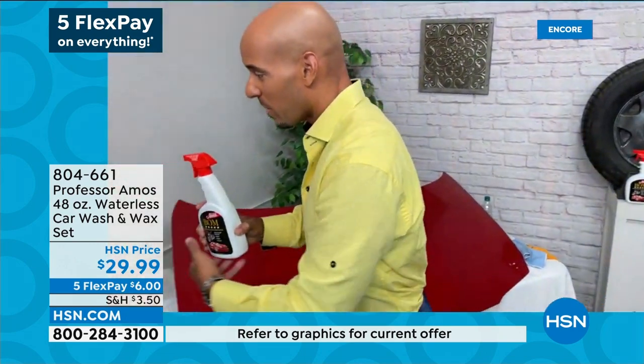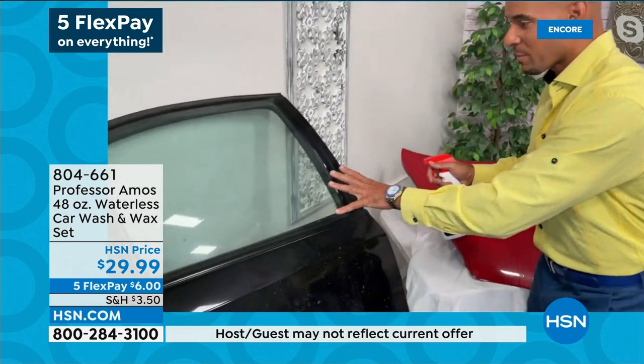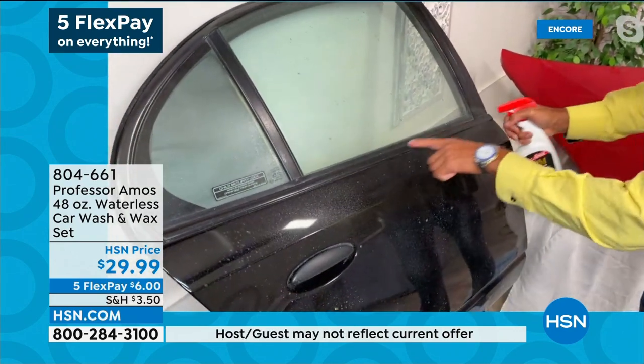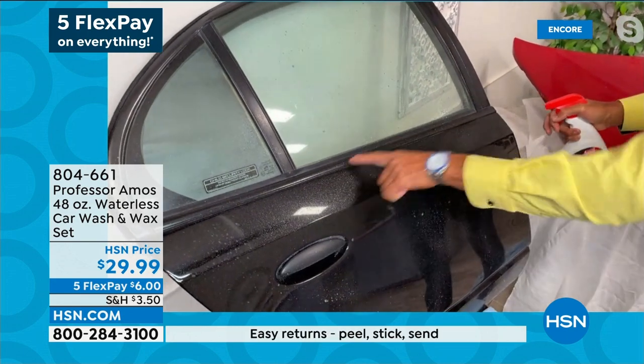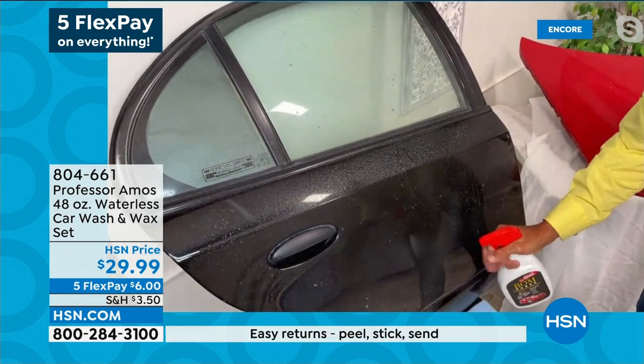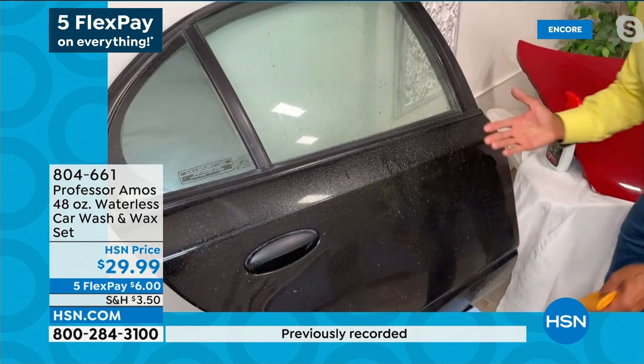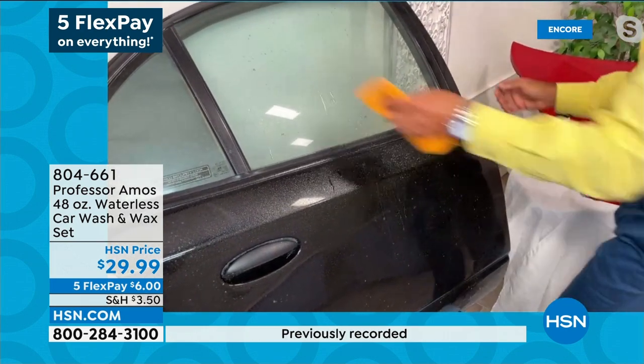Come on over to this door here. I'm gonna use the same product that I used on that hood. I'm gonna use it on the glass. I'm gonna use it on the vinyl trim. You know that vinyl? Doesn't it look dull and dingy sometimes? It's hard to understand what's going on, but the balm's gonna clean and shine and protect everything.